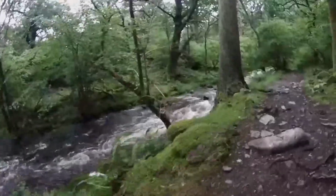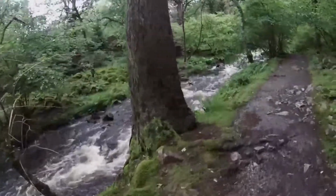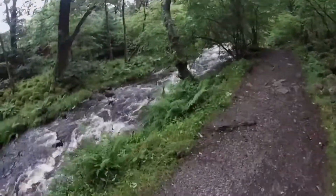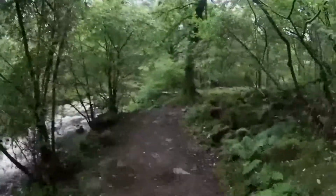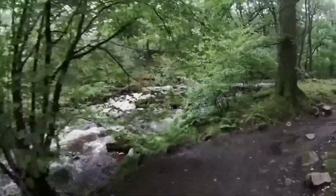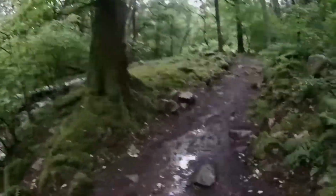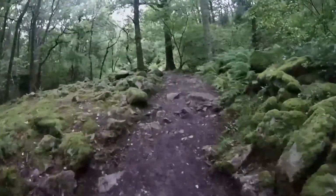I think we are nearly here now at the waterfall. You can see the river is running pretty fast. So maybe it's just around this bend now. You see a few little drops, but I'm guessing the big wall is just here now.